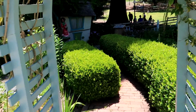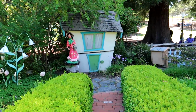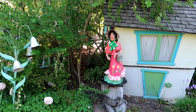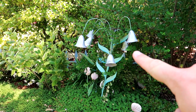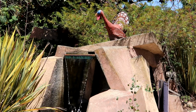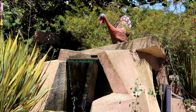And this is the home here of Mary, Mary, Quite Contrary. And how does it go? How does her garden grow? With cockle shells or shells, silver bells. And there are pretty maids all in a row. There's that waterfall there with the giant turkey on top.